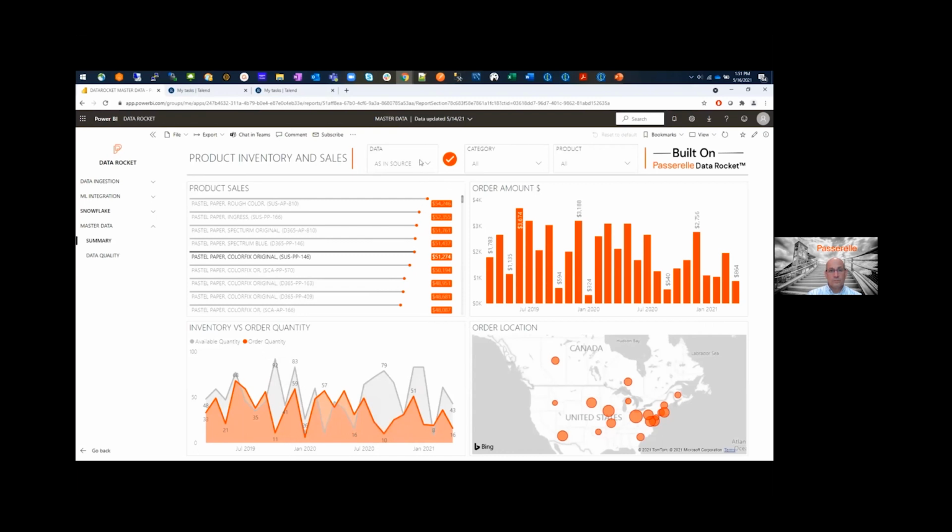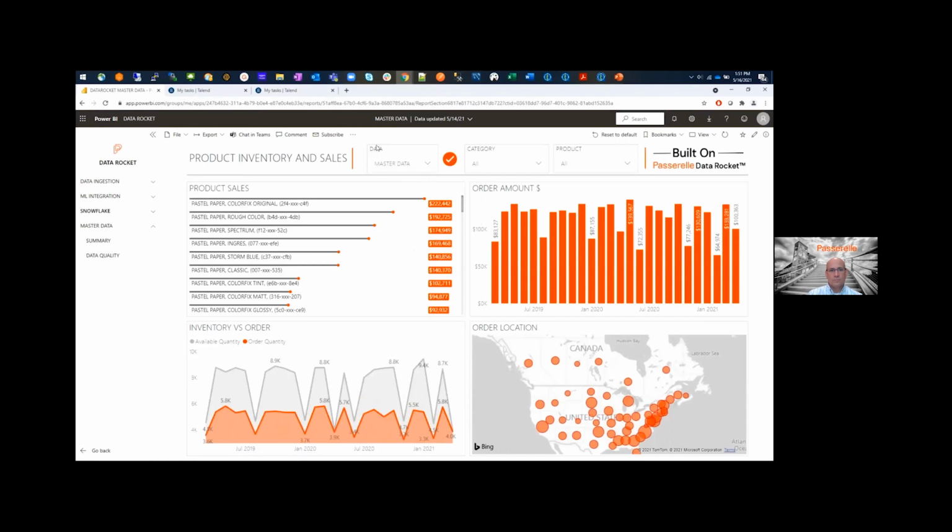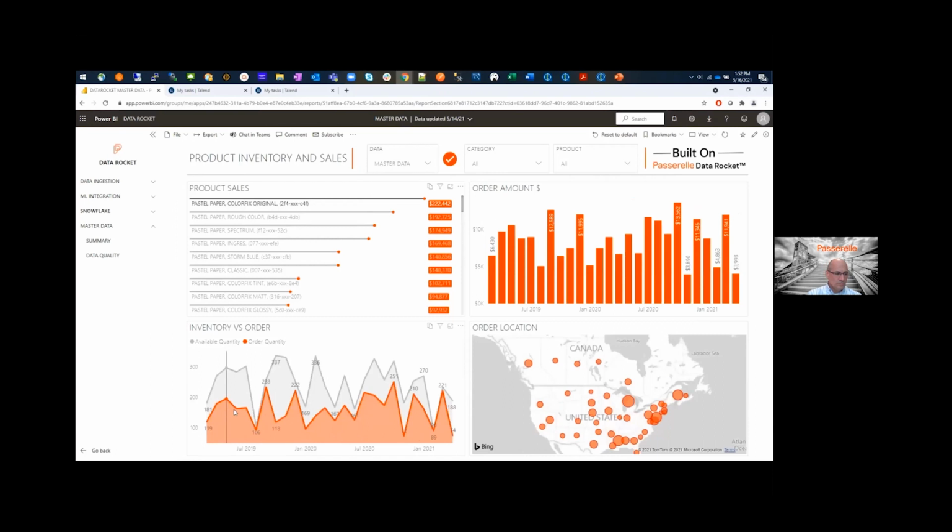Let me switch to after deduplication and look at the master data result. Using the master data golden record, I can now get an accurate KPI. The dashboard is now telling me that the real top selling product is in fact the Colorfix Original. If I look at the inventory for Colorfix Original, it is now aligned with the actual sales demand. This just prevented me from taking an erroneous decision to increase production and manufacturing of this product when the need for more inventory was in fact skewed.